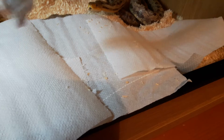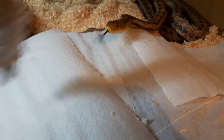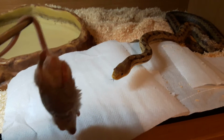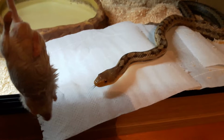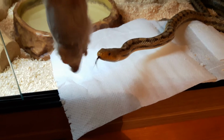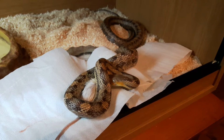Come on. You're going to be a good boy and eat it on the paper. Much better. I don't want him dragging it round the viv. Just eat it. I'll pause this for now and resume when he starts eating again.